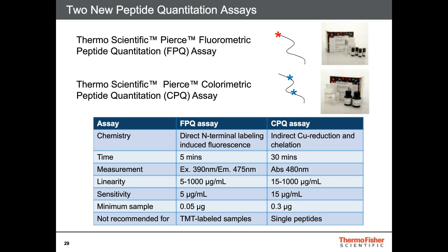The fluorometric assay actually uses a fluorescent dye that fluoresces upon labeling the peptide amino terminus. It's a very quick assay. The reactions are complete in less than 5 minutes and it has excellent linearity, as I'll show in a minute, and very good sensitivity. Unfortunately, since the peptide amino termini are labeled with this dye, it's not well suited for TMT-labeled sample quantitation. In contrast, the CPQ assay uses indirect copper reduction chelation chemistry similar to the microBCA assay.